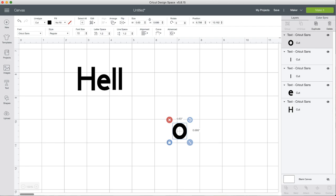Dreaming Tree is a website that sells amazing SVGs, and they have a video for each one. So there's a very detailed video on how to put that balloon thing together because I couldn't do it without watching their video. So I won't be making a video on how to put that together because to put it together, I have to watch their video.